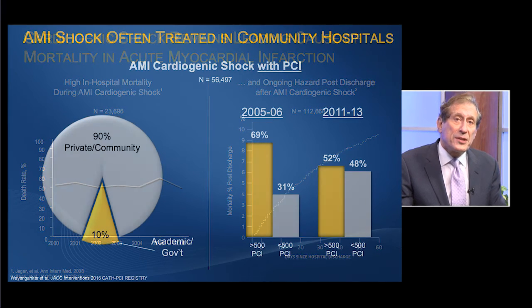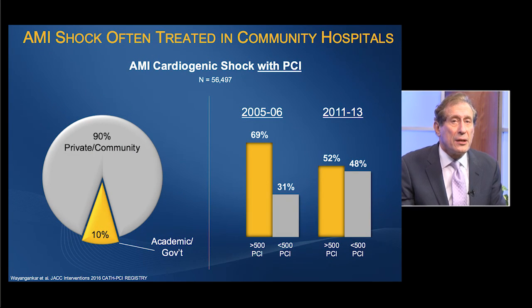The demographics and who's treating cardiogenic shock is also changing, and this has important implications on technology and the migration of technology. Here we can see that 90% of the patients are being treated actually at private and community hospitals, and only 10% at major academic centers.